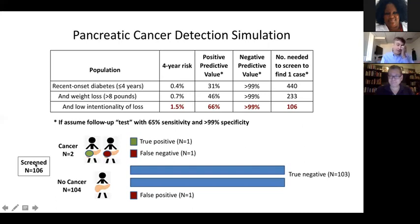And you can sort of play that out down here and say, well, if we were to screen these 10^6 individuals, there would be 2 cancers on average within this group. One we would find, one we wouldn't, right? So one would be a true positive, one would be a false negative, because the blood test is not 100% sensitive. And most individuals would not have cancer, and those would be true negatives. And then there would be one false positive from the test, where we would tell someone, well, maybe you have cancer, but they actually didn't, and we'd have to follow that up.